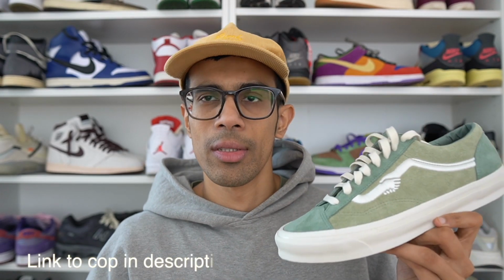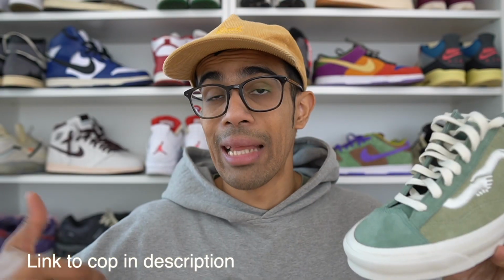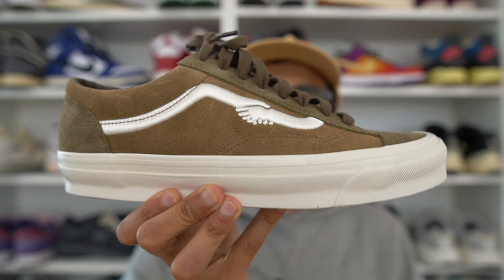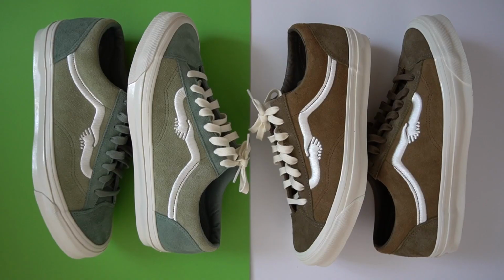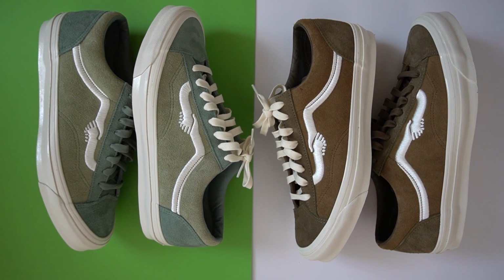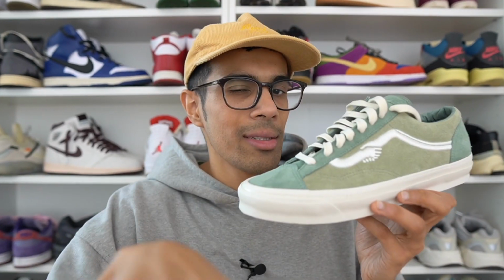Because of how limited this release was, I actually think these prices are probably going to go up quite a bit as we get into the summertime. So while they're at their low prices right now, I would suggest copping them. Overall, the Vans Best Surf Together Pack, I definitely think these are an absolute cop. I love the colorways, love the quality of this shoe, and I'm definitely going to be getting a lot of use out of them. It's also one of those subtle flex type of shoes, which I love. It's like, you know, I can see you guys are rocking the Vans, but you don't have these.